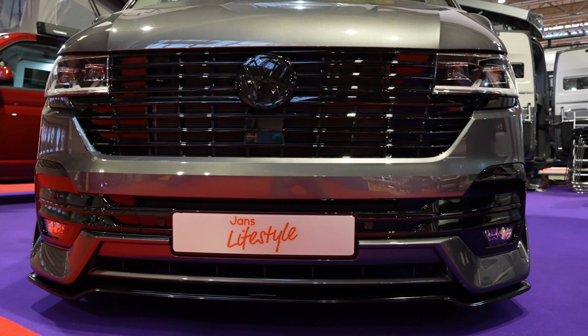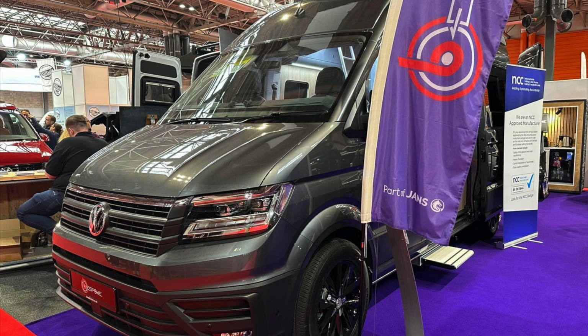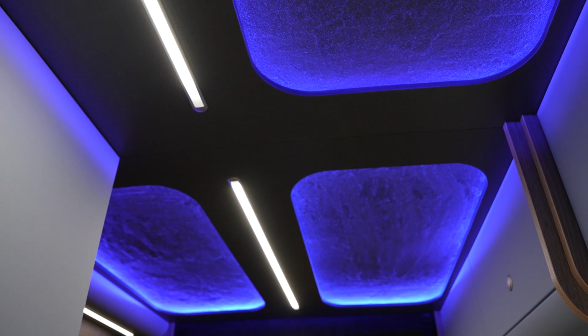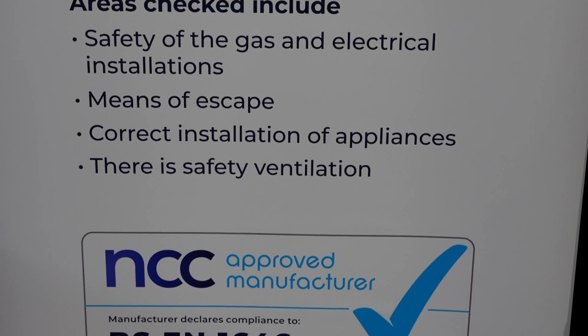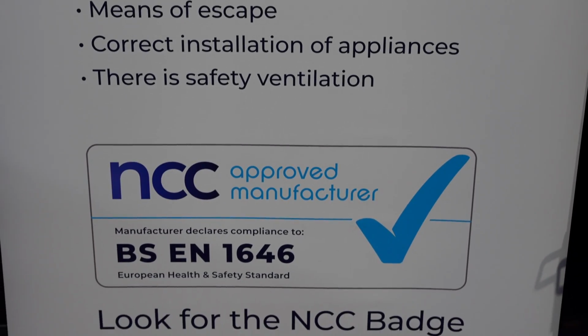The van is going to be on the Jan's Lifestyle stand, along with some of the current VW Transporter T6.1 campers they've got, and the new Crafter, the 4-berth Crafter-based campervan with pop-top, which I showed you at the last show in October. Each of these aforementioned vehicles are NCC approved, and this one will be also.